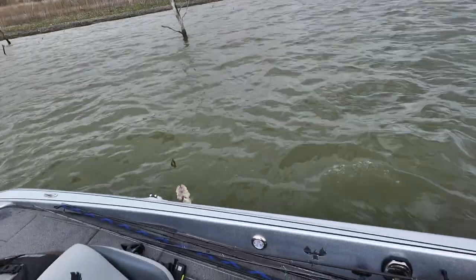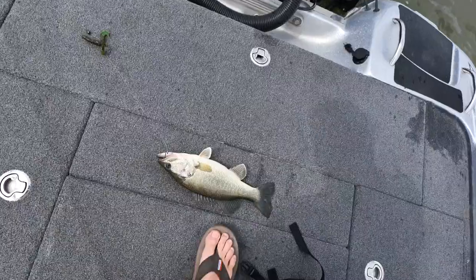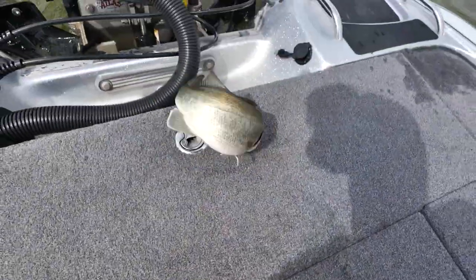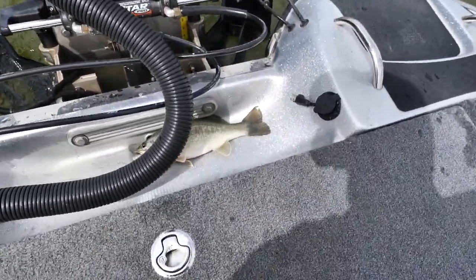There we go, yay. Another one amongst the trees. That's where a real big one should be, but I'm gonna let this one go. You make it on your own. Do you need assistance? You got it, you got this.